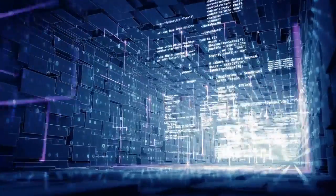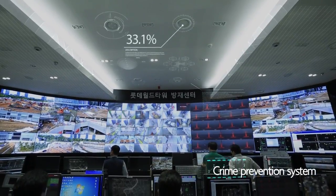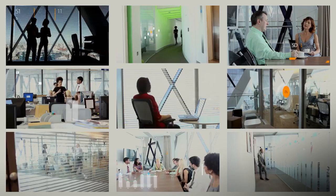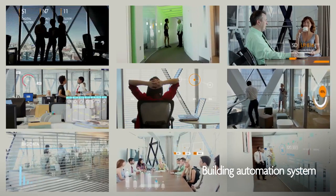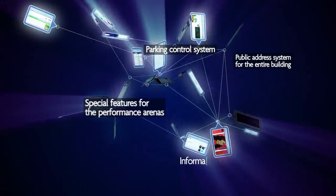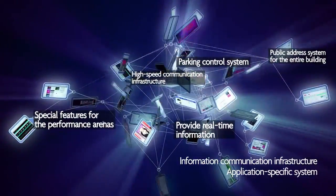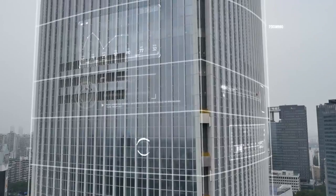Lotte World Tower is a smart building filled with cutting-edge IT technologies. All infrastructures in the building, such as the energy management system, lighting, temperature, power supply, and high-speed communication throughout the building are automatically controlled. And through the high-speed communication network, smart systems work for a variety of purposes in this complex building.